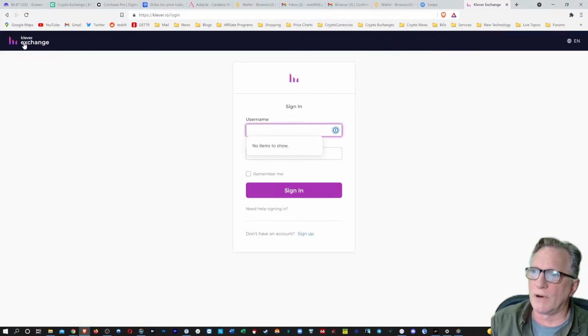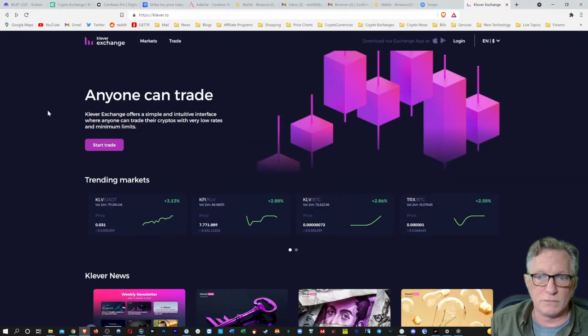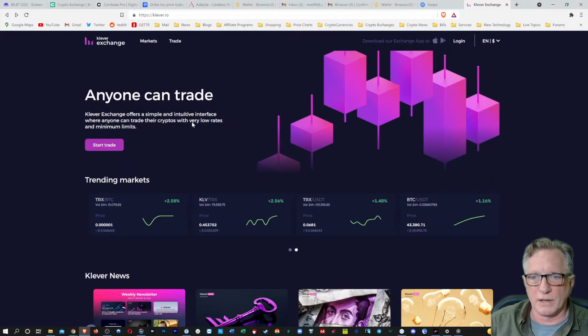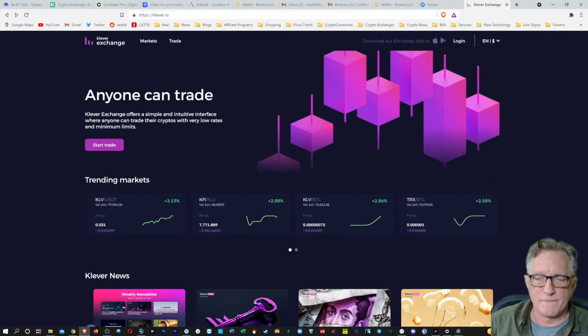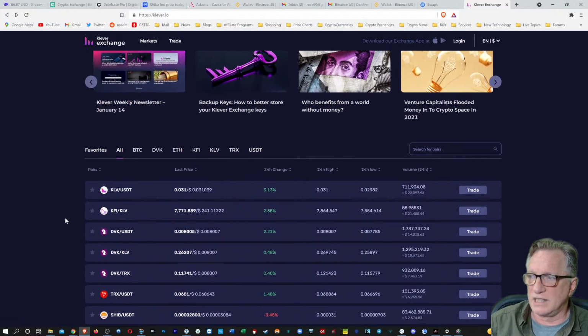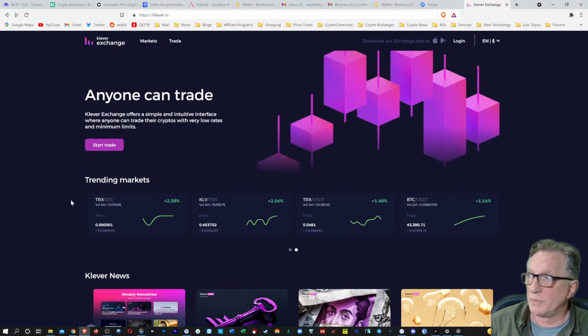You might try it, right? The Clever exchange, if they'll take you. I've never tried it. I just use their phone-based wallet, but you might try this exchange. I don't know if it's a DEX or a centralized exchange, to be honest with you. I would assume it's a DEX, but I don't know, right? You might want to check it out.